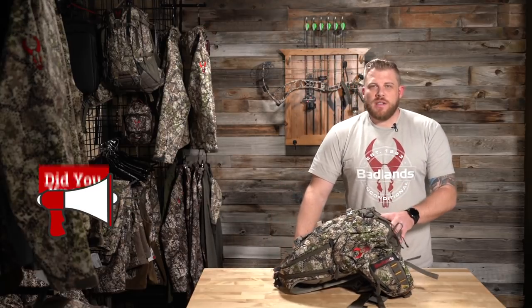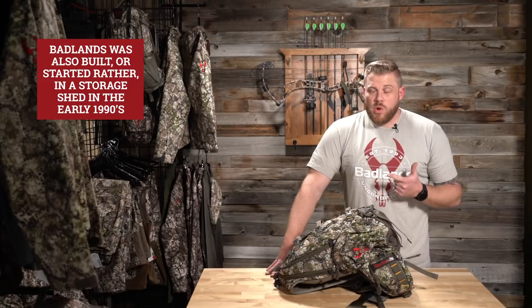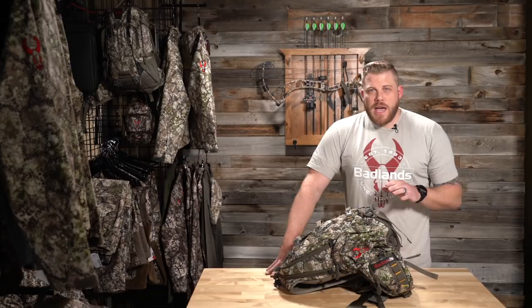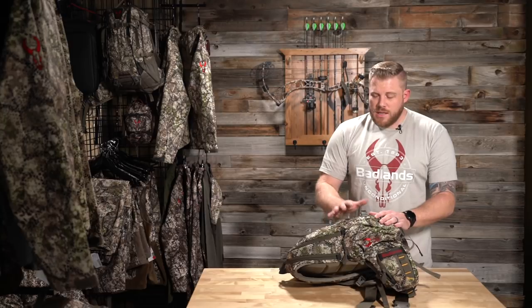Badlands was built on the ideas of quality and an unconditional lifetime warranty. Had the same factory for over 20 years. Nobody can build a Badlands pack like we can. Trust me, some have tried to knock them off and failed miserably. Wow. But it starts with attention to detail, materials, everything like that.